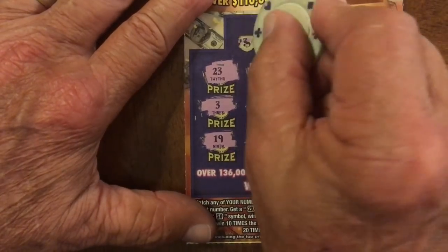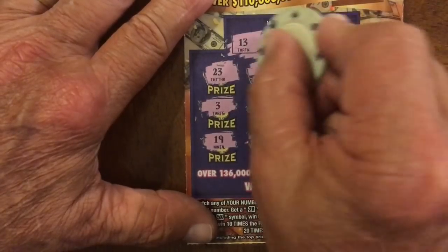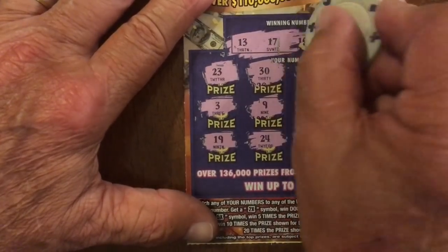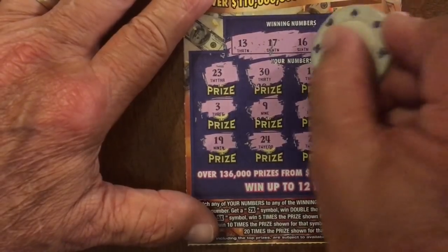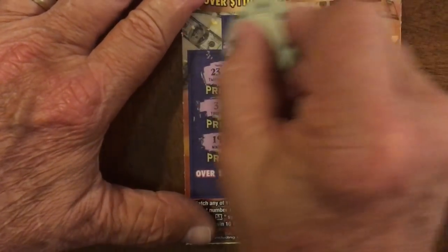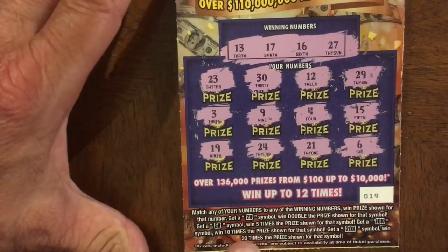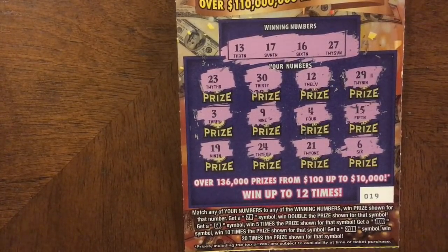Did we get a match? There's 13. 17. Good old 16. That's my birthday. And 27. So 13, 17, 16, and 27. I think we played the one-off game a little bit here. Don't see a win off my first glance.